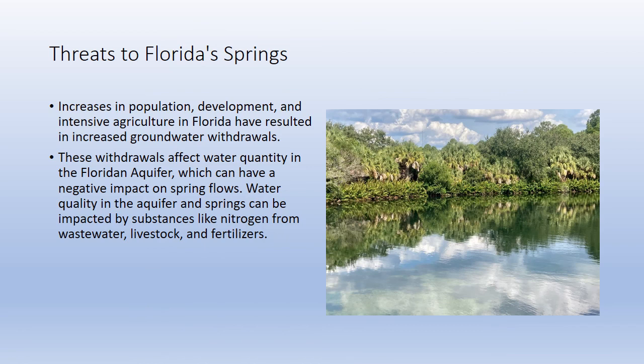Now, development and population, agriculture all provide threats to our springs. The water withdrawal from the aquifer can slow down the flow of water and also cause sinkholes. Nitrates, phosphates, and other wastewaters and fertilizers can cause eutrophication of these waters.